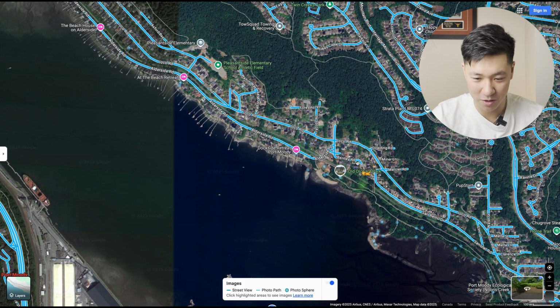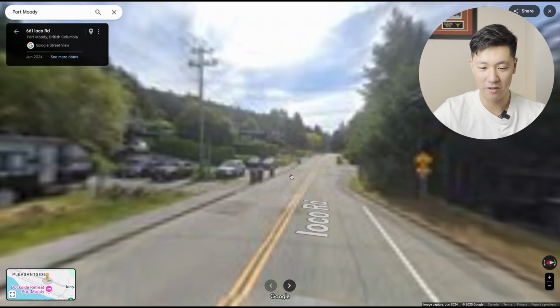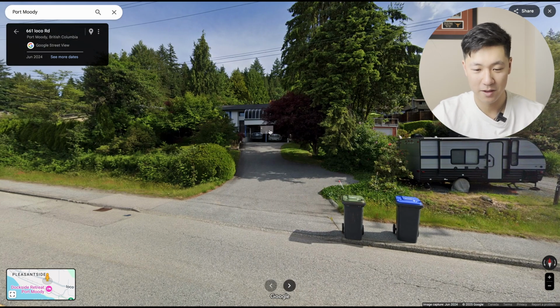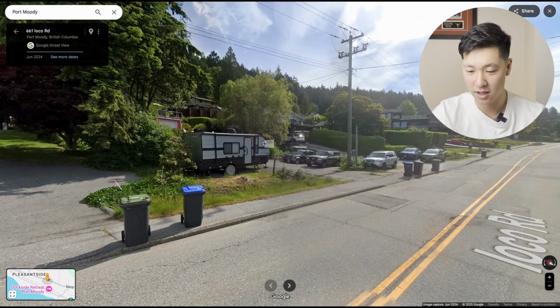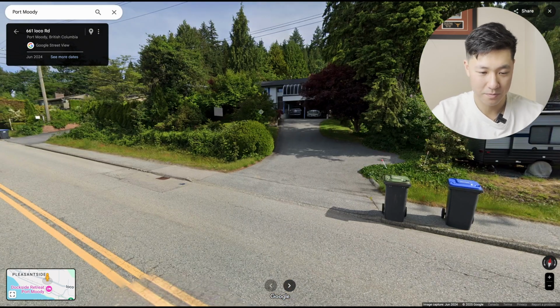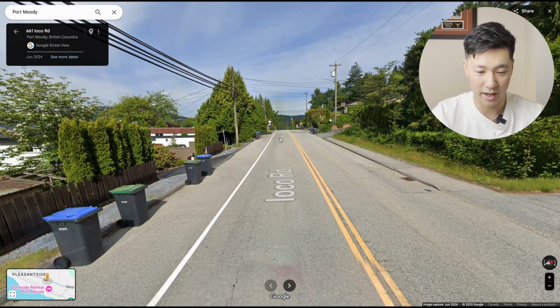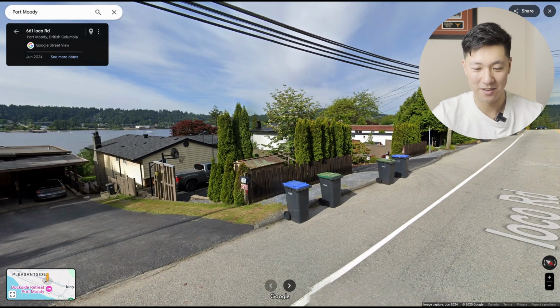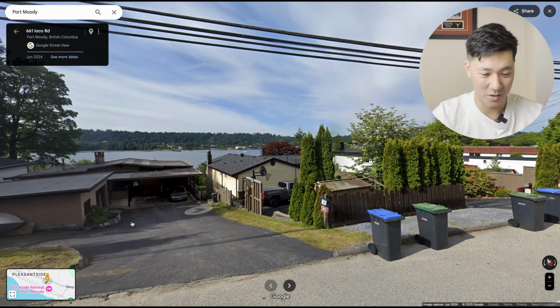But if we drop a human onto here, you'll see a bit of a mix. Some of these houses are older, some are going to be newer. Right now you're seeing still the early parts of Ioco where you have a bit more of the older properties. And once you get deeper in, you'll see some completely new rebuilt luxury properties. So this, for example, you're overlooking the water.